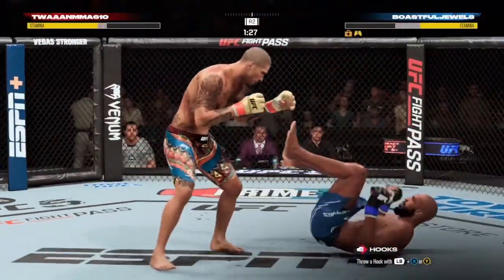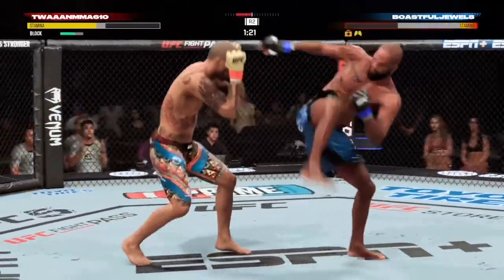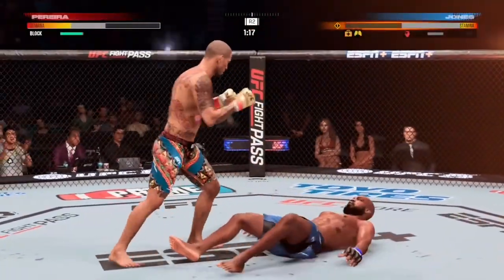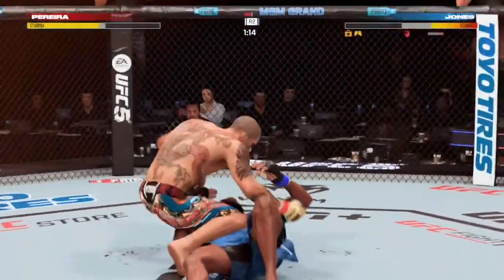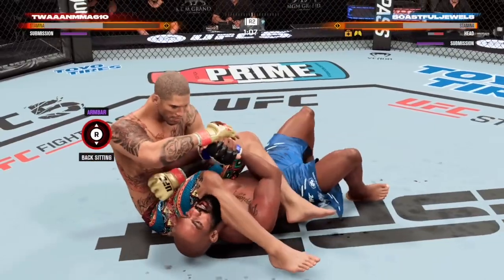Oh, how about the ankle pick there? Well, the single leg, the double leg's not working. Go deep into the well, and the ankle pick was there for him. Ooh, diving punch. Very tight.